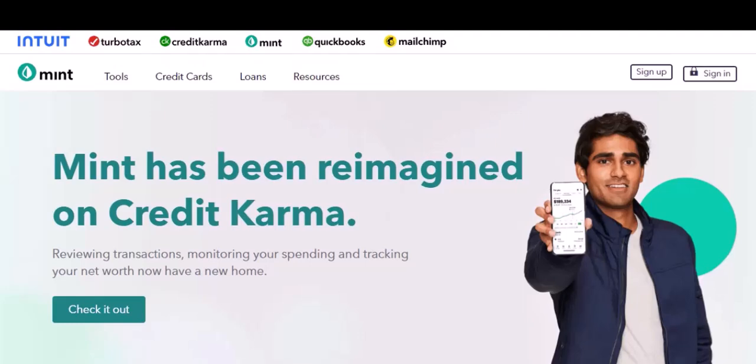Financial goals, set specific goals, a new car, a dream vacation, and Mint tracks your progress, keeping you motivated and on the path to financial freedom. Credit score monitoring, stay informed about your credit score with Mint's free credit monitoring tool. It provides insights into factors affecting your score and helps you build a healthier financial future.